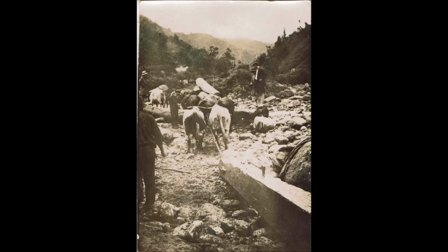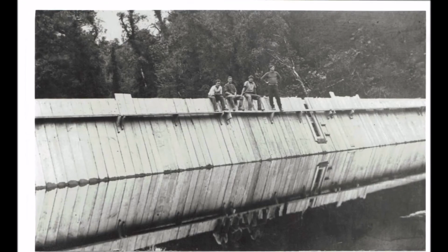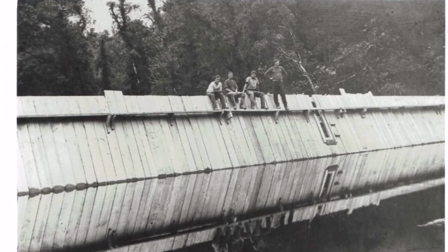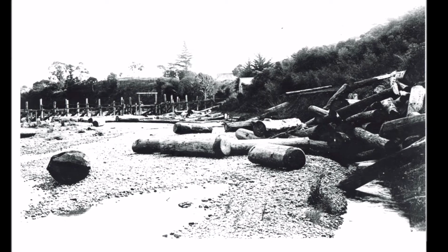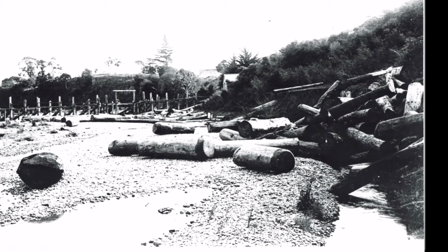In valleys such as the Kauaeranga, a driving dam would be built across a stream where the trees were felled. The logs were floated behind the dam until enough water had built up. Then the dam was tripped and the logs were carried down to the river mouth. Here they were gathered together into a floating boom, which could be towed to a sawmill.